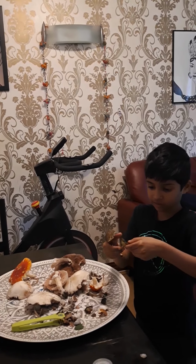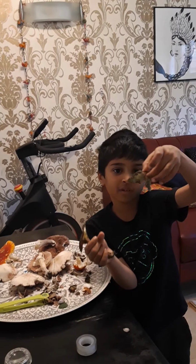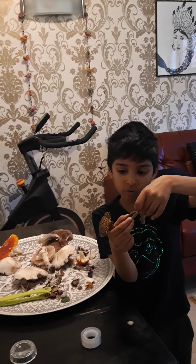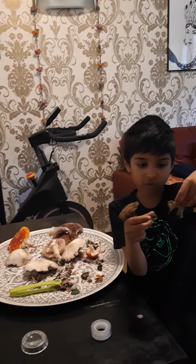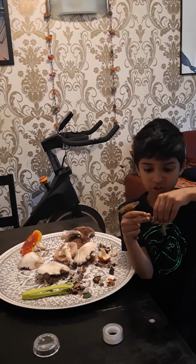But look at this. I ripped this out. This is also the skin. I'm so sorry. But I thought it wasn't the skin. I just thought it was like some other thing.